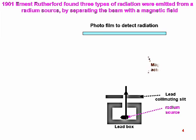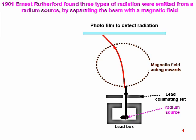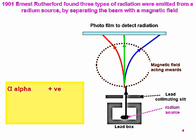So from the lead box, the particles will then pass through a magnetic field acting inwards, and they were deflected. Well, at least two of the three types were deflected, and the final one just shot through. So he surmised that one of these three particles was positive, and this is known as the alpha particle. One was negative, this is known as the beta particle, and it got deflected as well. And the gamma ray was not deflected at all, it went straight through the magnetic field and hit the photofilm and was detected.